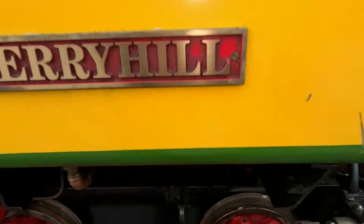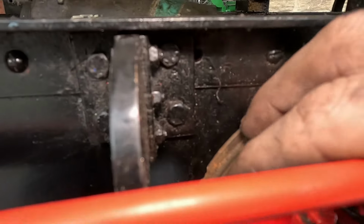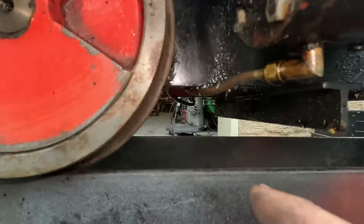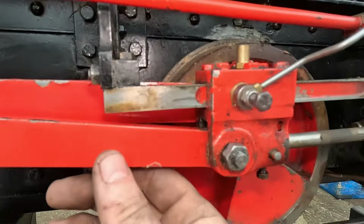Looking around the rest of the engine now, one thing I noticed at the front right hand tyre, it had got some chunks missing out the flange. Hopefully there's enough meat left on the wheels themselves to reprofile them. Going to do all four at the same time, that way I'm not going to change the running height on one corner.